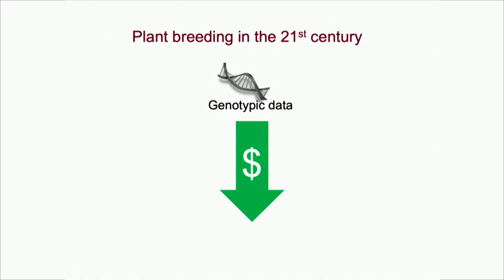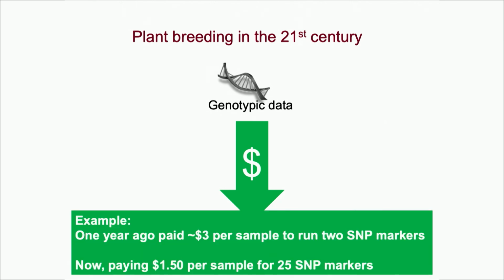So another trend I want to talk about briefly is these rapidly declining genotyping costs. And this has largely been driven by advancements in DNA sequencing technology. Basically, in my own lab, this is my own experience here, 1 year ago, I paid roughly about $3 per sample to run only 2 SNP markers to select upon some traits we're interested in. And now through working with some vendors that are applying some more advanced technologies, we're able to get that down to $1.50 per sample for 25 SNP markers in this case. And so we can select upon many, many traits with all these different SNP markers.